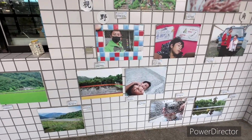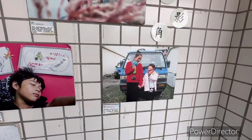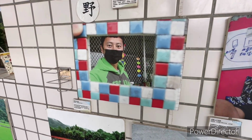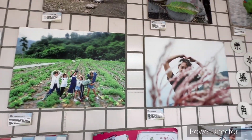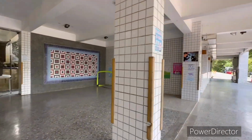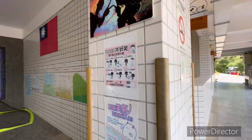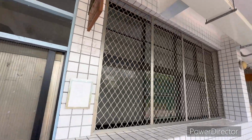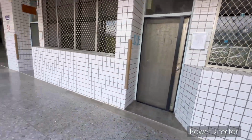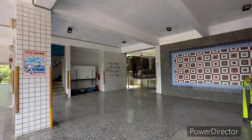And here are some beautiful pictures of Leshuei kids. So beautiful, especially their beautiful eyes. The grade 3, grade 2, grade 1. So maybe we can check out upstairs.